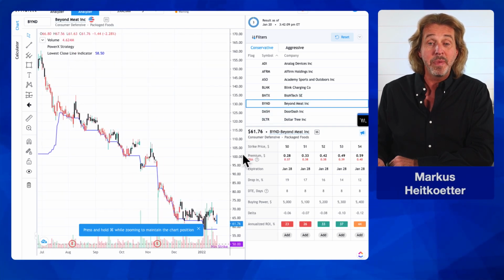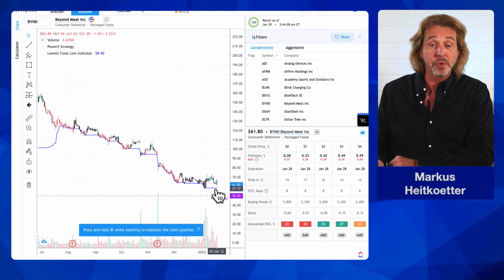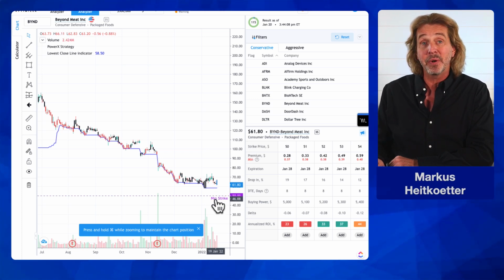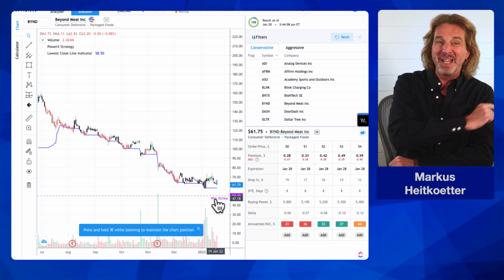Whether you look at BYND, for example, let's just zoom in. So you see the lowest close over the last 8 weeks has been 58.50, and the minimum strike price that you can sell right now is below this. We thought, wow, this is pretty cool. But wait, there's more.